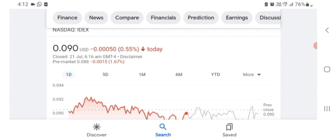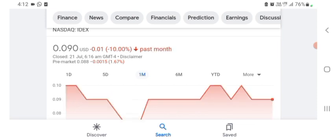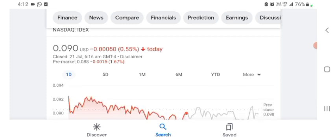The stock is trading at $0.090 with 0.55% negative in a day. 5 days before, the stock was trading at 8.54% negative. 1 month before, the stock was trading at 10% negative. We can easily see the stock was volatile for a day. The volume of the stock was recently not at an all-time high, so the fundamentals of the stock are not better for today.